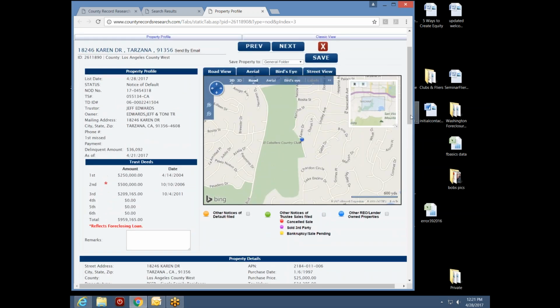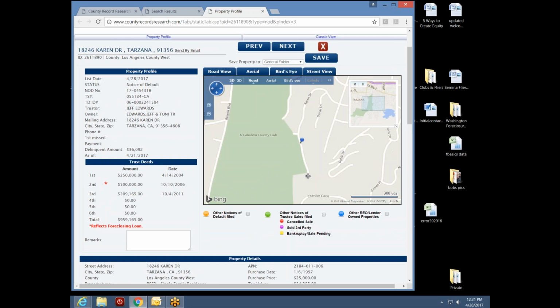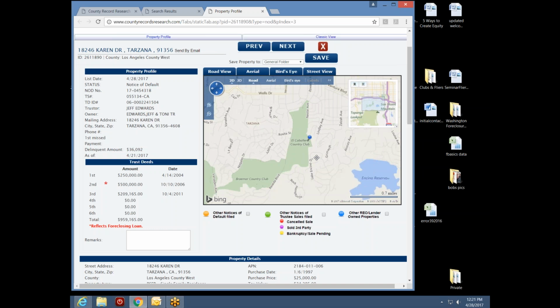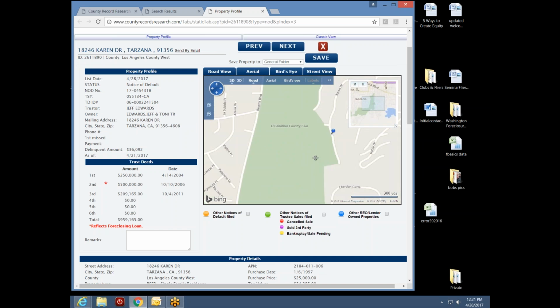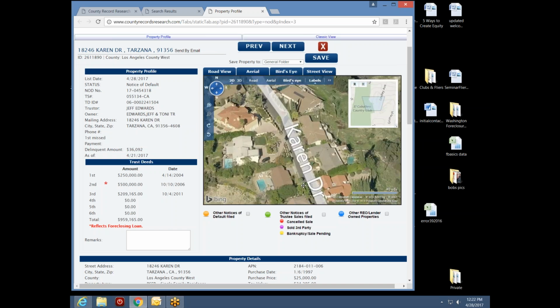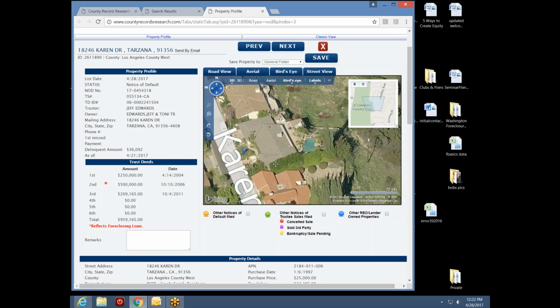Now, scrolling up to the map, I'm going to zoom in again using the wheel on my mouse. And notice they're right across from what looks like a country club here, the El Caballero Country Club. I'm going to hit my bird's eye option, and there's the home, and there I was right. Nice swimming pool. It looks like a custom swimming pool.